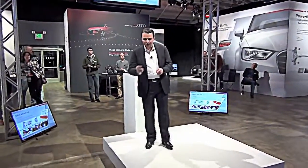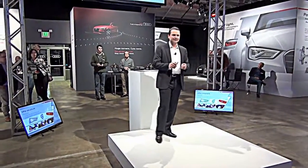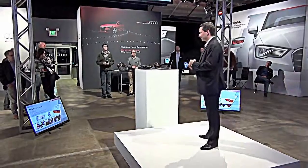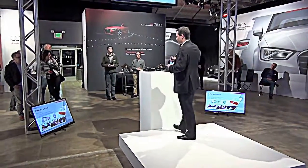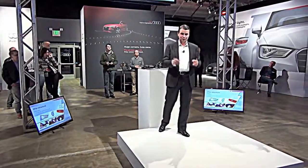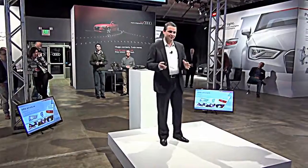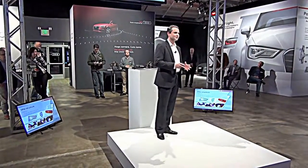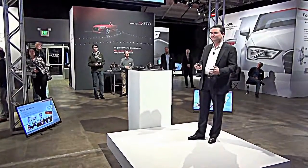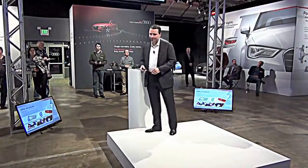So bi-xenon headlights with daytime running lights, LED taillights, S-tronic that we already mentioned, leather seating surfaces, power driver seat, Bluetooth telephone interface, as well as audio streaming, absolutely standard inside this car. So we wanted to make sure that it's not just an entry-level car, but as you get in this car, you're going to feel very familiar with what is typical in today's luxury segments.